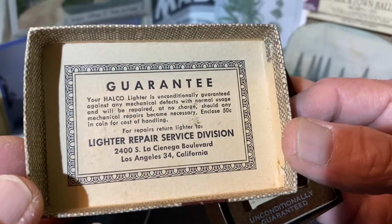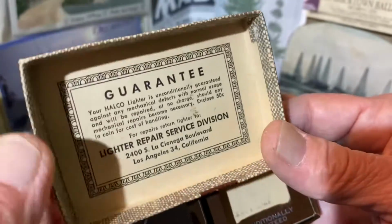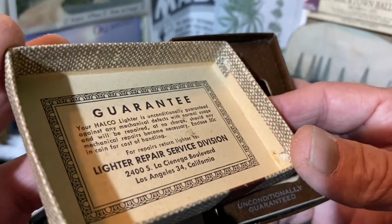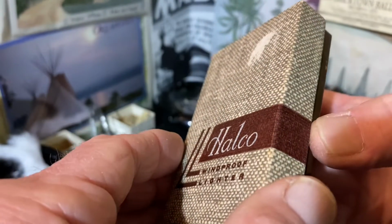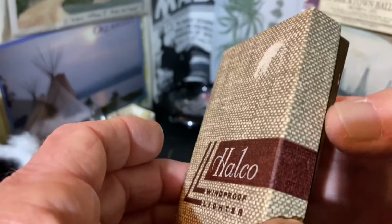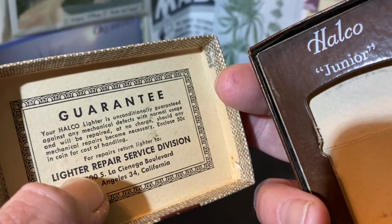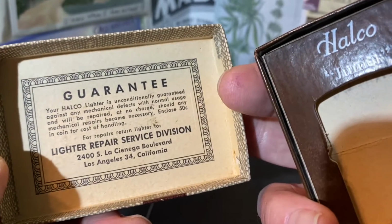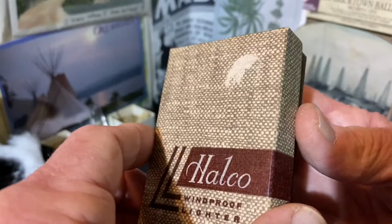So again, we have an address without a zip code. Not only that, but that strange 34 after the Los Angeles. So I would tend to believe that this lighter was produced sometime in the 50s or early 60s before they began using the zip code. And I think it was probably made in Japan and then imported by this Halco, or the Halco lighter was imported. Well, it doesn't really say. It just says Lighter Repair Service Division. May have even been multiple brands that got sent back to this same address. I don't know. I wasn't around back then.